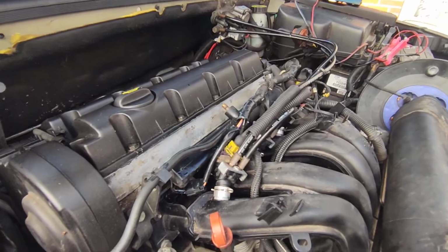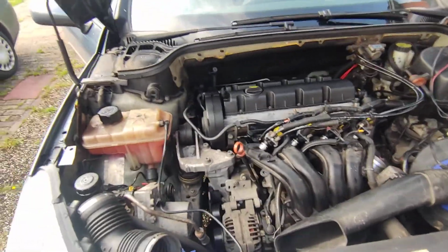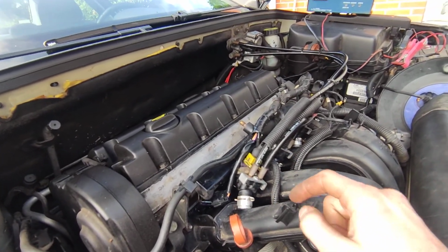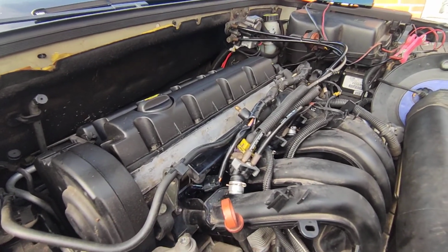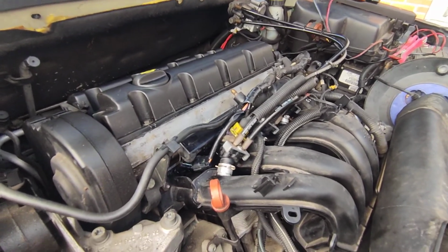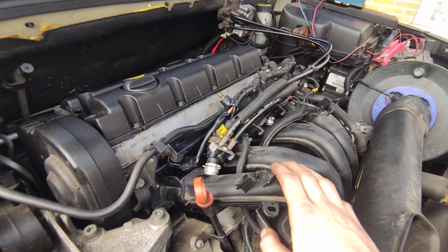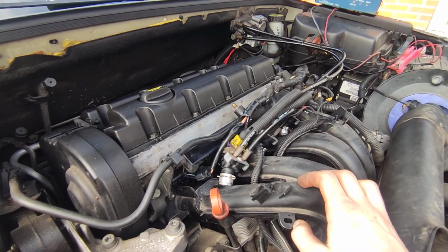So I have to contact the manufacturer of the system to get me a new seal for the inlet, and that's it. So that will be next week. I'll make a video on that as well, on how I change it, and hoping for a positive result on this one.